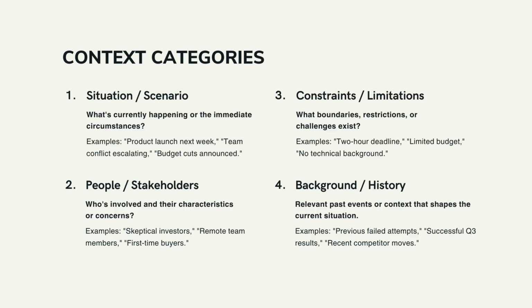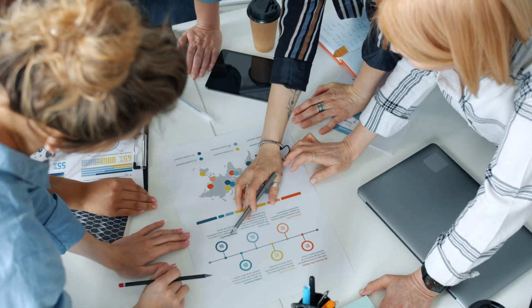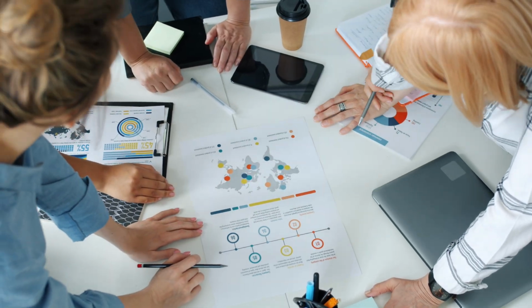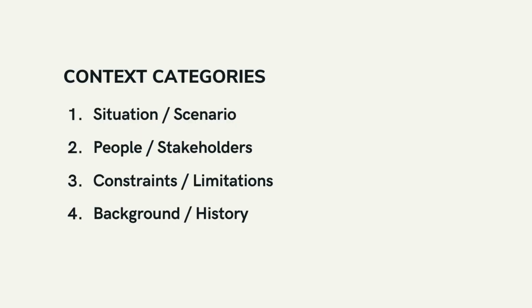Notice what's happening here. You're not just dumping information randomly. You are systematically mapping the landscape of your problem. The situation gives AI the what, the people give it the who, the constraints give it the limitations, and the background gives it the why this matters now. This is exactly how strategic consultants tackle complex problems. They map the terrain before they design the strategy. You don't need all 4 every time. Even 1 or 2 will make your prompt much stronger.